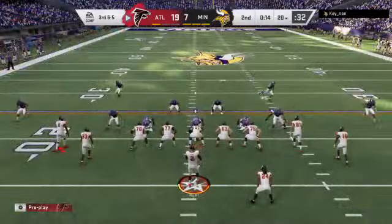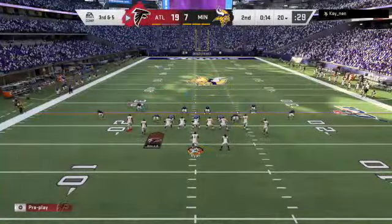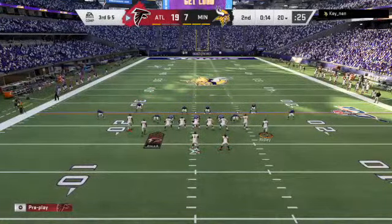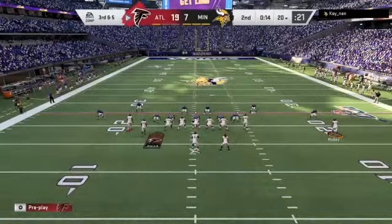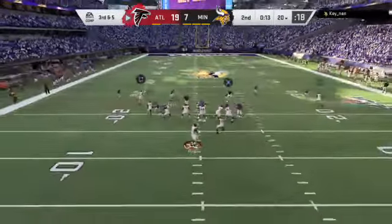Ready, 25. Pick it up, guys, pick it up. 39. Let's go, D. Big series right here. Space. Mike's 40. Mike's 40. 51. Keep it up. Check it out. Ryan.